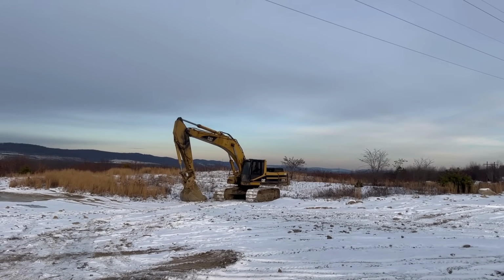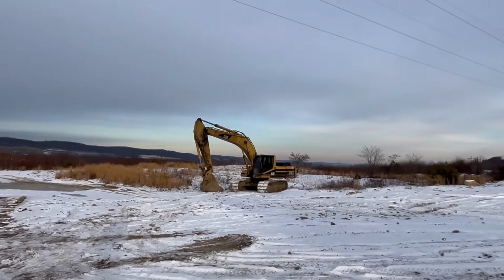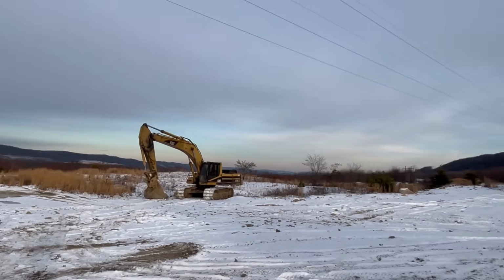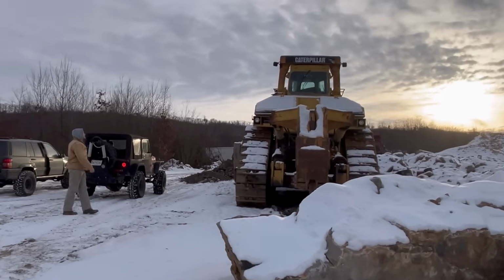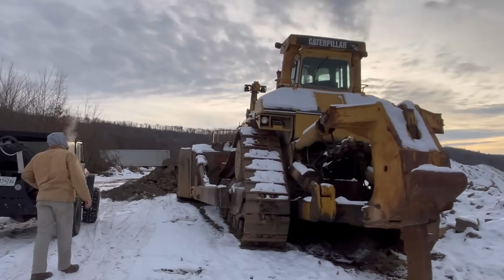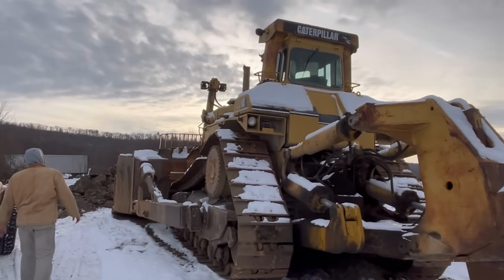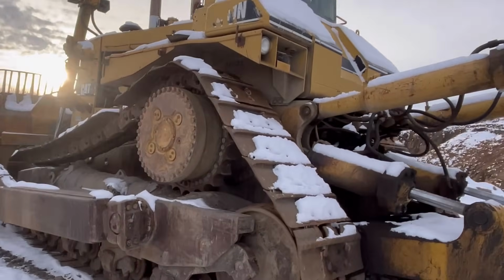All right, we found some much more modern equipment. I think that's a 330E or a 330L. I don't know. Very obviously still running it, but it's hard to get excited about that when there's a D11N sitting here. I've never seen a dozer this big in my life. Check this thing out. I've never seen a D11 before. Me neither. So this is, I assume, still being run.